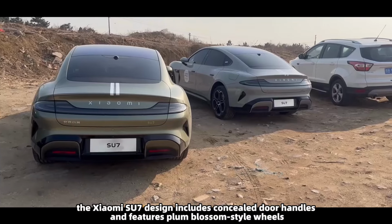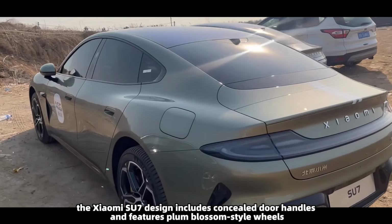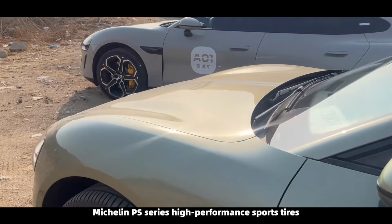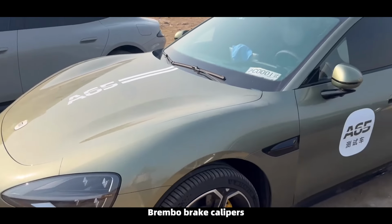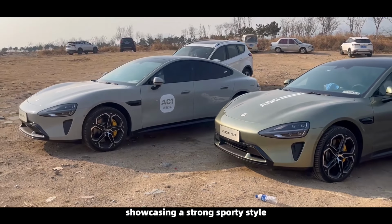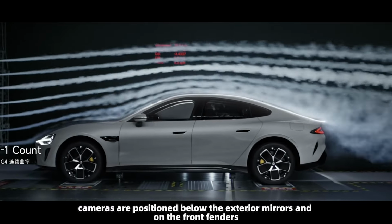On the side, the Xiaomi SU7 design includes concealed door handles and features plum blossom-style wheels, Michelin PS Series high-performance sports tires, Brembo brake calipers, and perforated brake discs, showcasing a strong sporty style. Additionally, cameras are positioned below the exterior mirrors and on the front fenders.